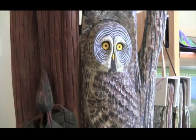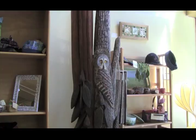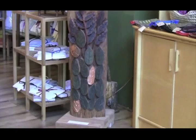And the owl, that one is a great gray owl, from the Cascades. The challenge there was to sculpt it, but the final challenge was to camouflage it, to fit in with the background. I'm not a painter, but, oh, it was fun. I felt like a painter. I used wood dye, primarily, with just a little bit of acrylic, like for the eyes and stuff.